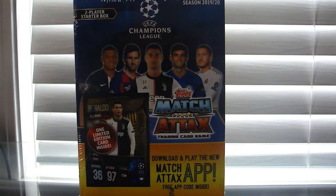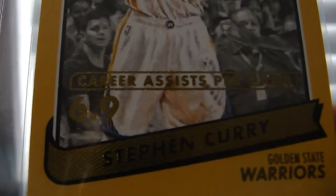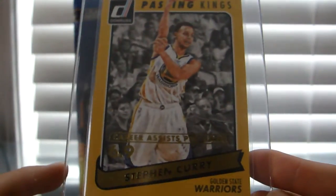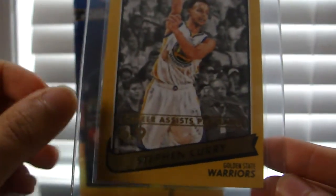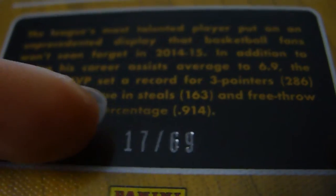One of my favorite players is Stephen Curry. So here it is, Stephen Curry, Passing Kings. It's actually gold. If you look down here, career assists per game, 6.9, and it's gold. You're probably thinking to yourself, Wolverine, why is this not numbered? It's a gold Curry. Well, it's on the back. It is 17 of 69. Yep, 17 of 69 right there.